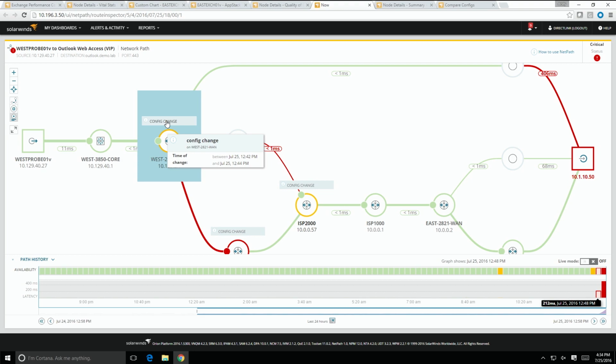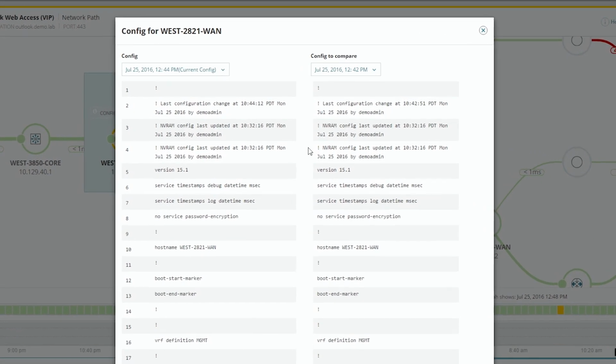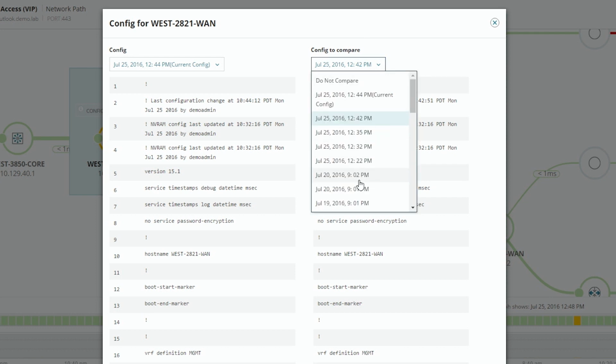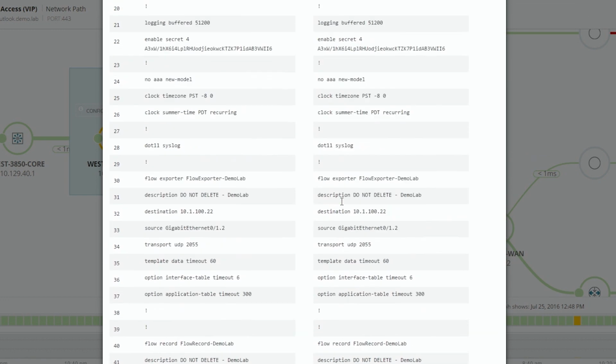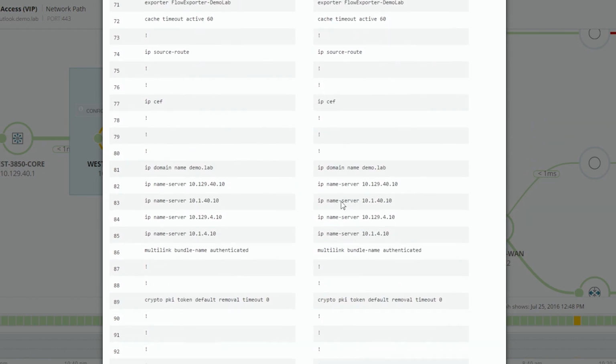See what changed. So when we click on that config change, we get this great comparison. We see the current config and we can see the last config. And we're going to hop back in time just a little bit and go see what happened yesterday. Configs are pulled up. We'll scroll through, seeing a line-by-line comparison. Maybe we'll find something that's changed.